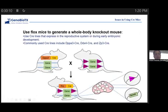At the same time, the expression of Cre in the reproductive organs can be useful if you want to convert your strain from a conditional knockout into a whole body knockout. There are several strains with known expression in the reproductive system, such as DPPA3, DDX4 Cre, and ZP3 Cre.